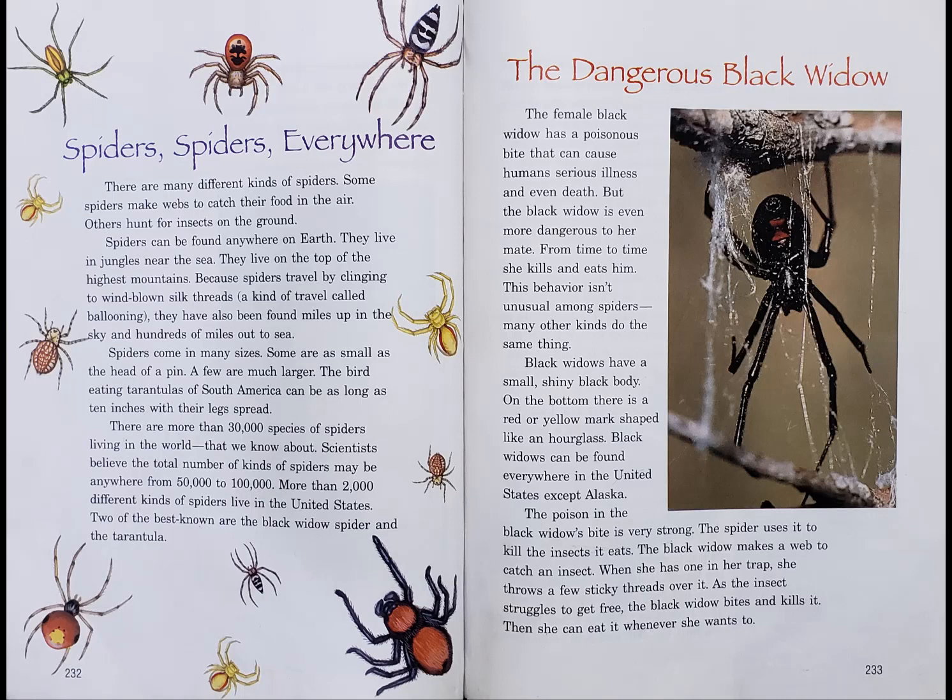There are more than 30,000 species of spiders living in the world that we know about. Scientists believe the total number of kinds of spiders may be anywhere from 50,000 to 100,000. More than 2,000 different kinds of spiders live in the United States. Two of the best known are the black widow spider and the tarantula.